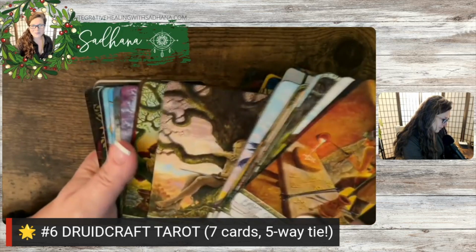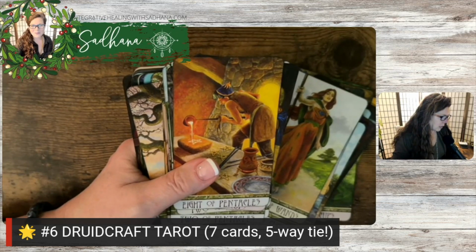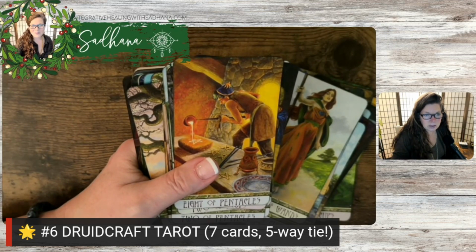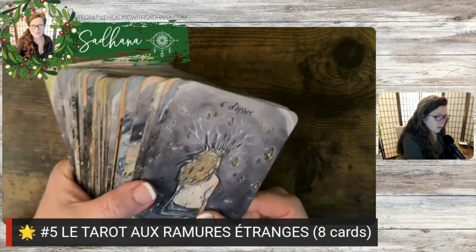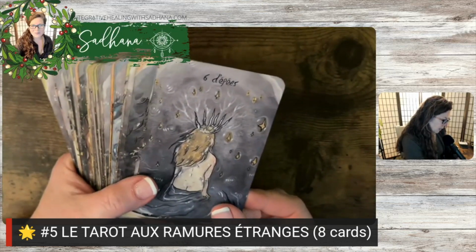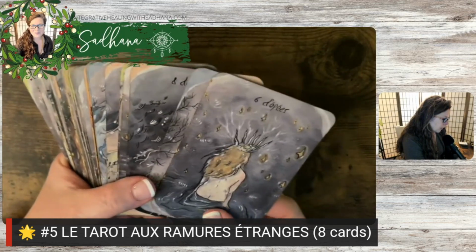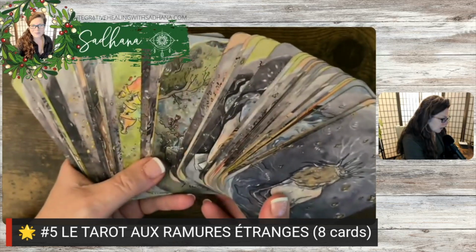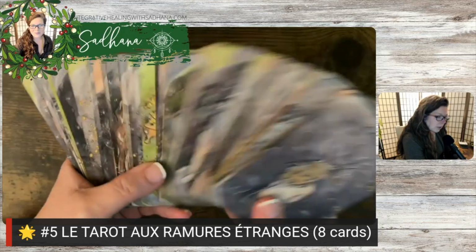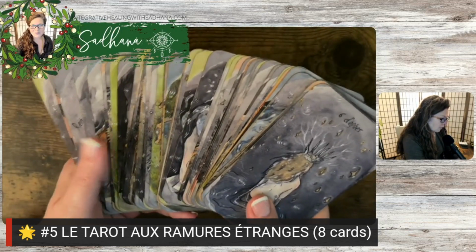All right. So these are all kind of number 6 because of the number of cards that were in the final. So now we need to go to number 5. Number 5 is also a deck that was gifted to me. Le Tarot au Ramures Etranges, Tarot of the Strange Branches. It's kind of dark, right? The colors, not a lot of color here. A few light colored green cards. It feels lunar. It's feminine.